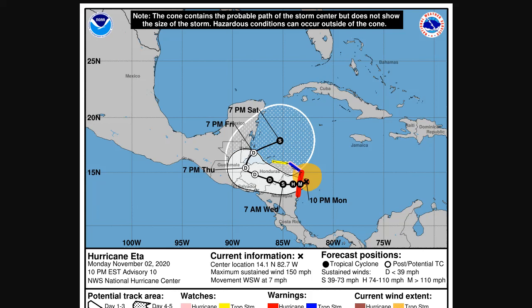You can see by Wednesday and Thursday it should be well inland over Honduras, even into Guatemala, weakening to a depression but raining like mad. And we're now getting an indication that it's going to spit back out here and move back into the Caribbean Sea, and by Saturday be a tropical storm again, and it may end up being a problem for areas of Cuba, Florida, even the Gulf of Mexico. A lot of time to watch that, though.